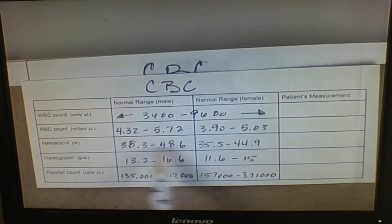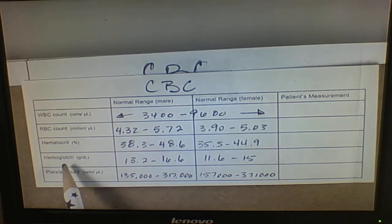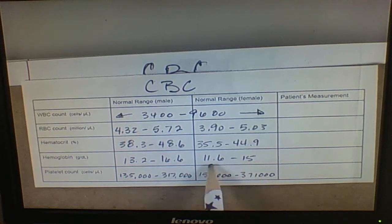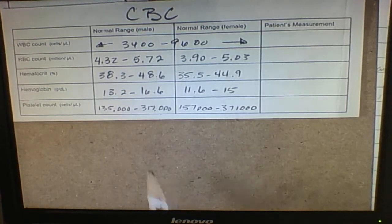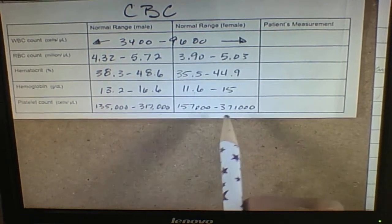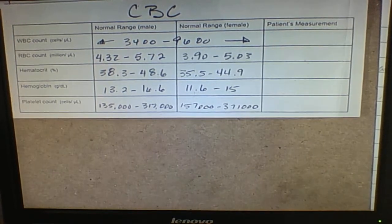Hematocrit, normal range for males 38.3 to 48.6. For females 35.5 to 44.9. Hemoglobin, the normal range for males is 13.2 to 16.6. The normal range for females is 11.6 to 15. Platelet count, normal range for males, 135,000 to 317,000. Normal range for females, 157,000 to 371,000.